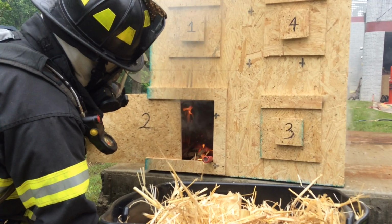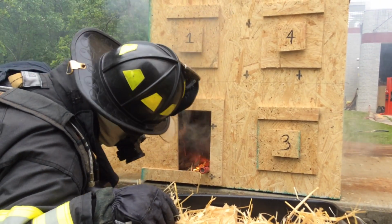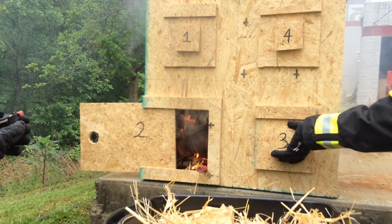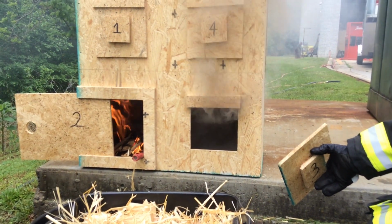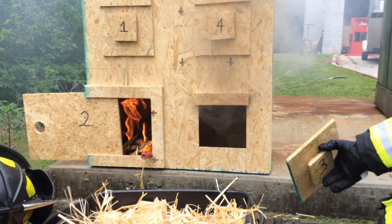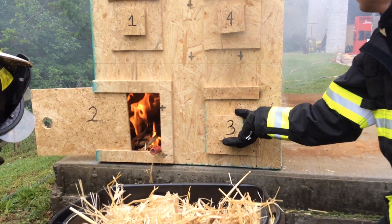Fire's starting to do a little better. It's starting to get a little bit more turbulent smoke coming out of the front. Flames are reaching the ceiling. It's not got a ceiling jet yet though.